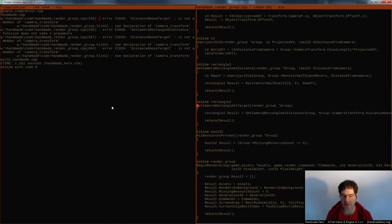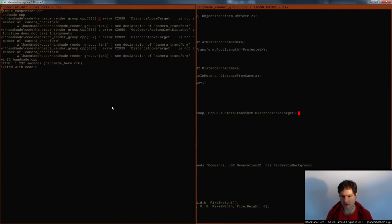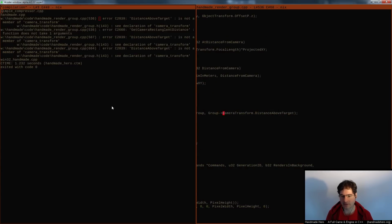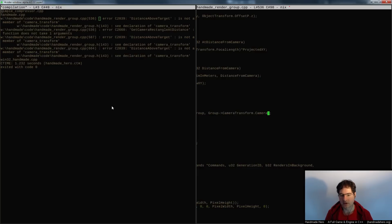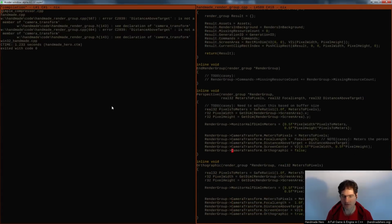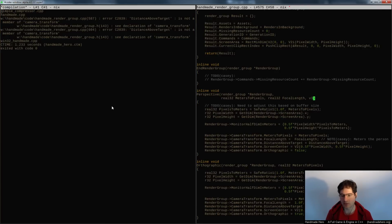So when we say get camera rectangle at target, this is again just doing the same sort of unproject here. And so when that places distance, when that calls camera transform camera above target, we just want to say for the camera p's z value, that's all that piece of information is actually giving us. In this case now, when we call the perspective transform, what we actually want to do is pass a whole camera p here.